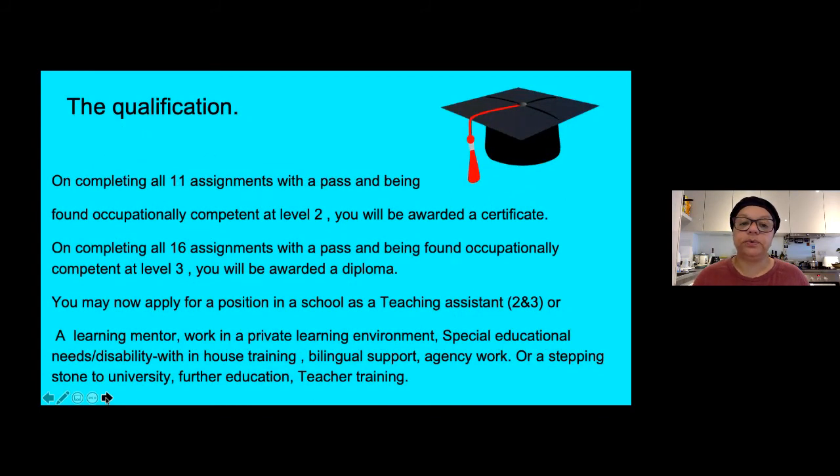So with the level 2 and the level 3, you'll be awarded a certificate through NCFE CACHE, and you will be able to apply for a position as a teaching assistant in a school or a learning mentor. And there are various other jobs that you may be able to apply to with this qualification, such as SEN support, bilingual support, and they can also be used as a stepping stone into further education and higher level qualifications.